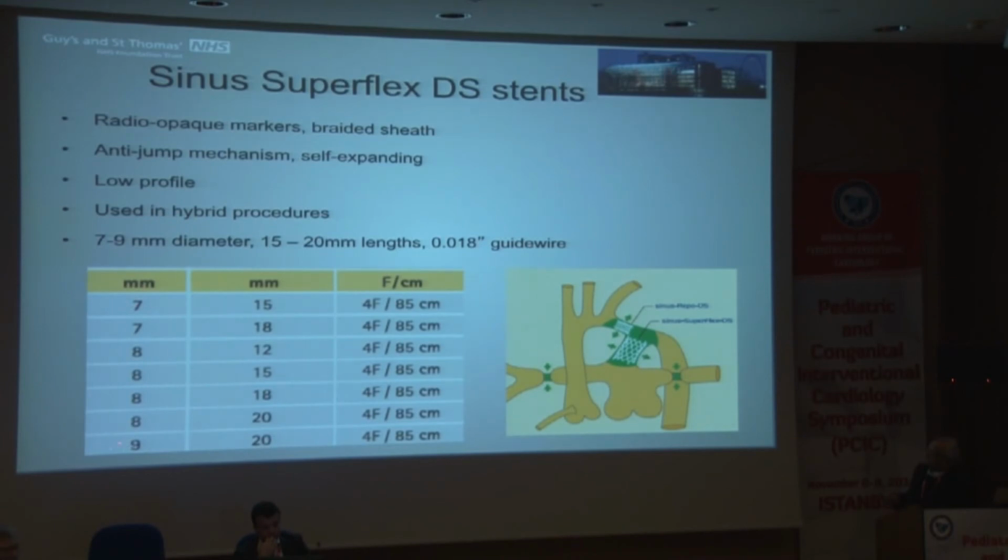come in sizes from 7 millimeters to 9 millimeters. The length was 15 to 20, but more recently, the larger diameters are available in 24 millimeter lengths. And look at the profile. For all of these, you only need a 4 French introducer sheath, although if you want to do check angiograms, it's better to put a 5 French sheath because you can then do check angiograms.